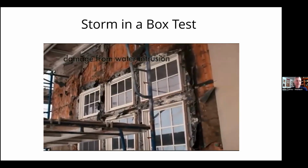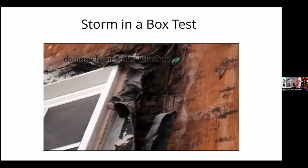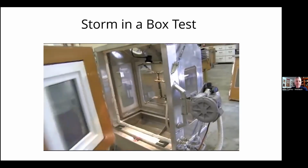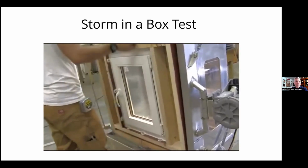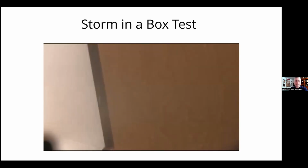This is the sort of damage that we see as a result. We're very familiar with this in the Vancouver region, having gone through the leaky condo crisis. So in this second test, this is an Innotech window that has been installed in a properly detailed window installation opening.